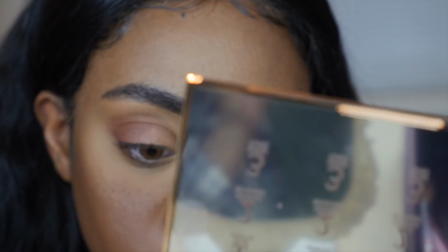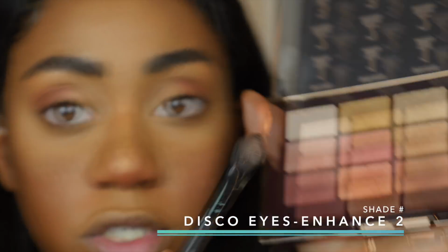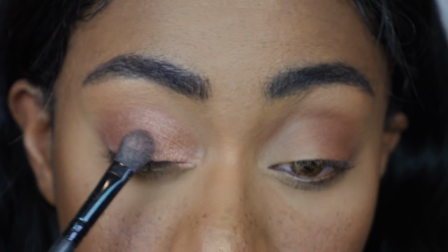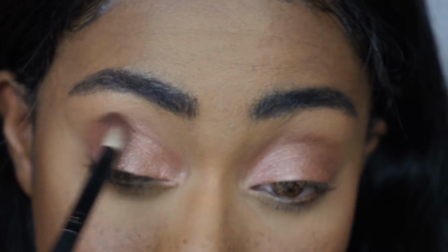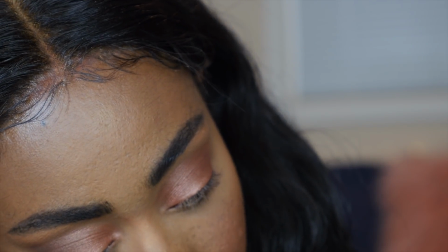I don't know what color to put in the center of my lid. So I decided to end up going with Disco Eyes in number 2 Enhance, which is this shade right here. So I'm actually going in now with the Day Eyes Prime color in number 1.